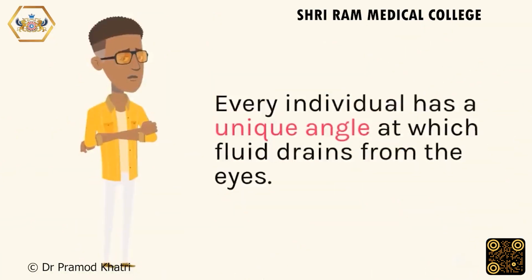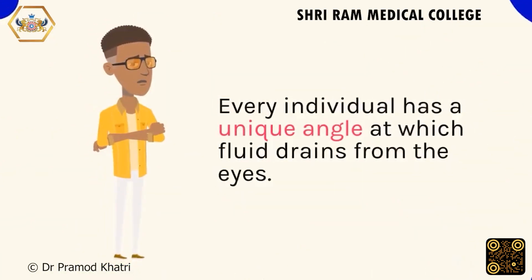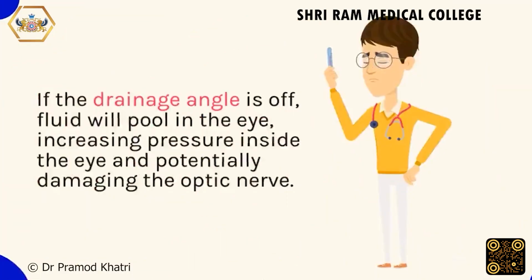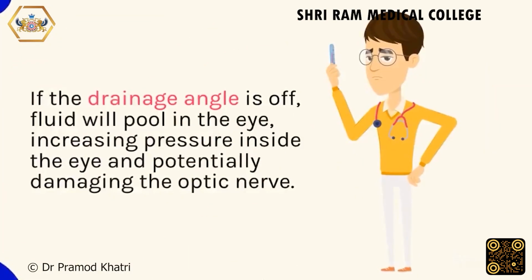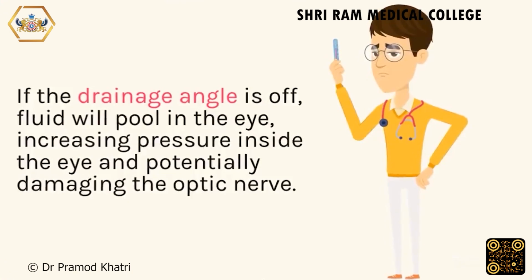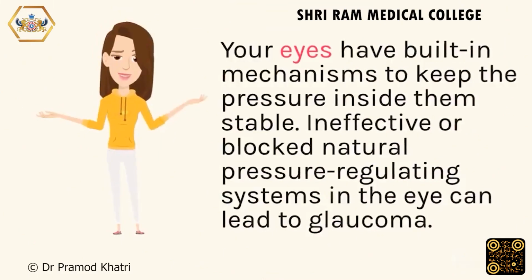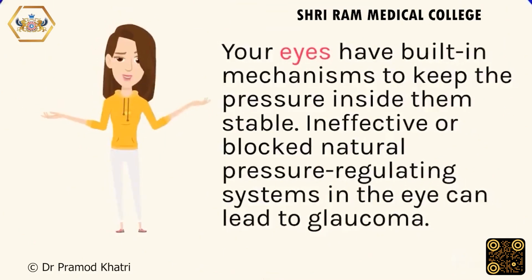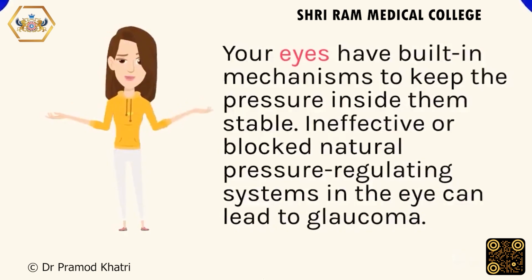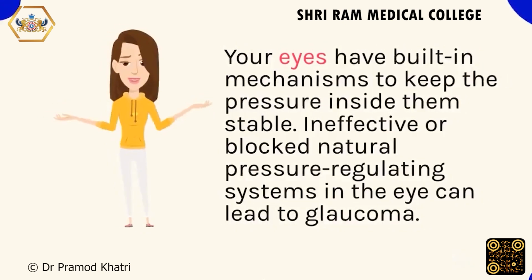Every individual has a unique angle at which fluid drains from the eyes. If the drainage angle is off, fluid will pool in the eye, increasing pressure inside the eye and potentially damaging the optic nerve. Your eyes have built-in mechanisms to keep the pressure inside them stable. Ineffective or blocked natural pressure regulating systems in the eye can lead to glaucoma.